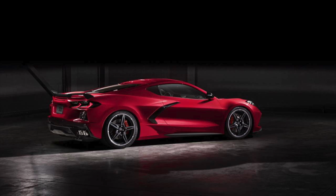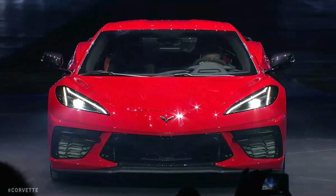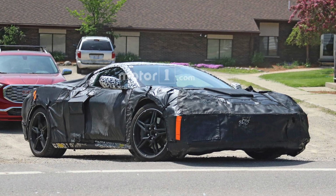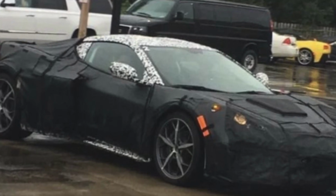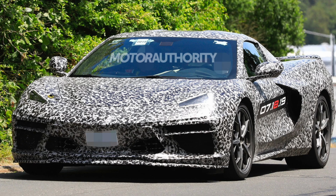Guys, and welcome to MF Automotive, and this is the new highly anticipated Corvette C8, otherwise known famously as the mid-engine Corvette. For quite some time now, there have been speculations and rumors that Chevy was in the process of making a mid-engine Corvette, but we weren't really sure about that. That is until we saw prototypes running around, and that's when we got the confirmation that Chevy was actually going to make the mid-engine Corvette.